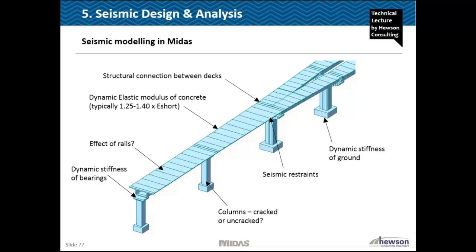We need to think about whether we're going to include the effects of the rails, because those will structurally tie the system together. In our case, we modeled the rails for the serviceability earthquake, but for the ultimate earthquake, we allowed for the fact that the rails may have broken or yielded, and therefore we took those out of the seismic model in order to be conservative. We're using dynamic stiffnesses, of bearings and also of the ground. And for the columns, you need to pay careful consideration to whether those are cracking or not under the seismic case, and whether the stiffness of the section should be reduced accordingly.